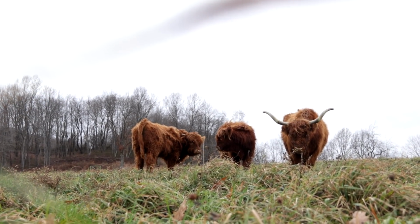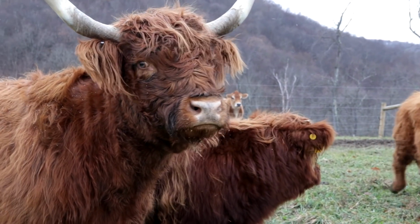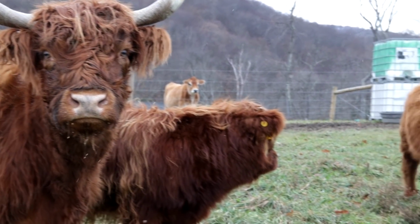And this is important because while we do have some really good quality pasture on the property, we have some new areas that we're going to be turning into grazing areas that right now have very low quality pasture. And these Highlands will help us transition those pastures into better quality feeding areas.